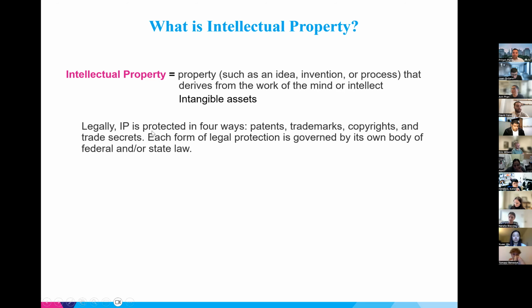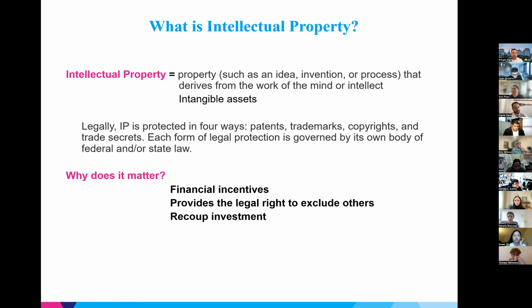Legally, IP is protected in four different ways: patents, trademarks, copyrights, and trade secrets. Each form of legal protection is governed by its own body, so there are different regulatory bodies that govern these processes. And why do we care about intellectual property protection? Because it provides financial incentives through commercialization, and it also provides the legal right to exclude others from entering the same space commercially. It also allows us to recoup investment because there's a protection around it.